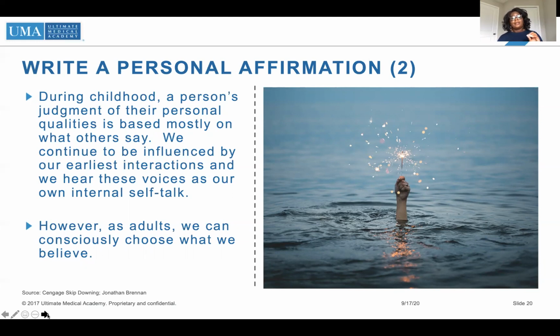And so we tend to continue to be influenced by our earliest interactions. And when we hear those voices, we think of them as internal self-talk. And so one thing to really remember is what was told to us when we were children can apply, but it may not always apply, especially the negative things that were said to us as children. So as adults, we can constantly choose what we believe. Just because someone said something about us when we were children, when we were in high school, does not necessarily mean that those things remain to be true.